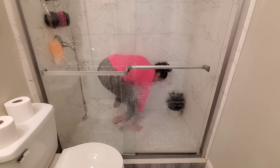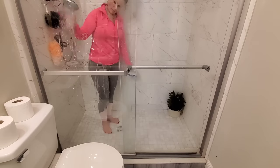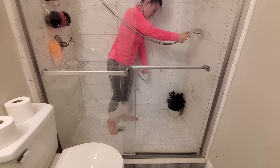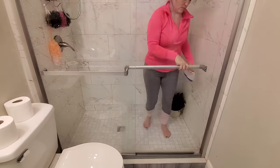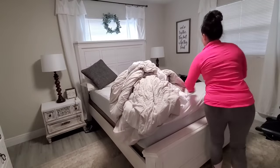I probably will never switch to anything else again. I mean, obviously I'll have to disinfect and use my Scrubbing Bubbles and stuff here and there, but on a regular daily basis clean, I love the Dawn. So I get that done, and then I go ahead and mop in here, and now I'm going to move into my bedroom and make my bed.